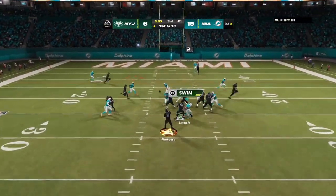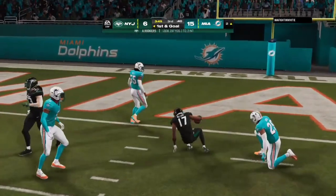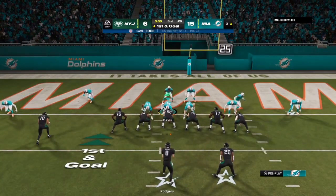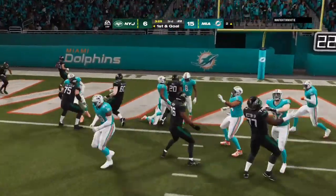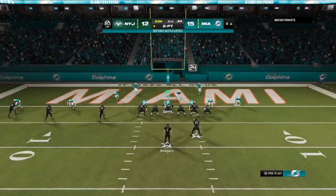On play action, now Rodgers. Over the middle and complete to Wilson. And they are able to stop him, but he does take it all the way to the 2. They'll run with Hall. And he is in. Touchdown, New York. Funny how it works like that, huh?